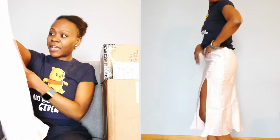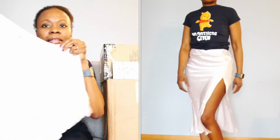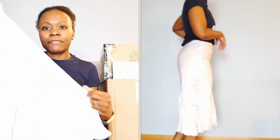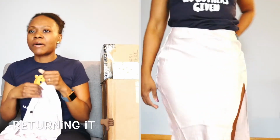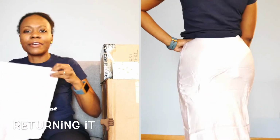But this one is a midi length skirt, and it does have a pretty high slit in it here. The lighting here is making it difficult to show you, but hopefully I will take the time to show a cutaway here. But I am a fan of the whole satin and slip look. I have a couple of those items that I probably don't wear enough, but I want to start incorporating that with t-shirts and sweatshirts and sort of the grungy boot look. So hopefully this fits. I don't want to have to return it, but we'll see what happens.